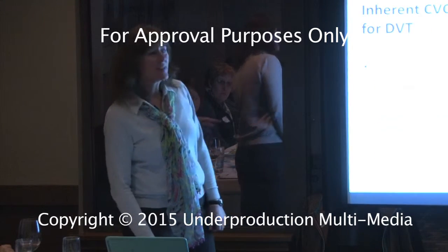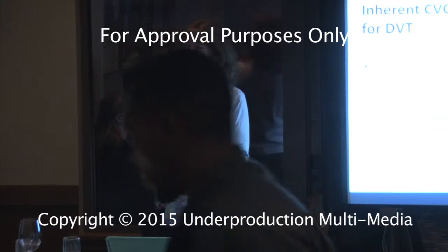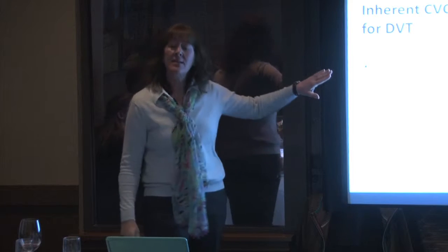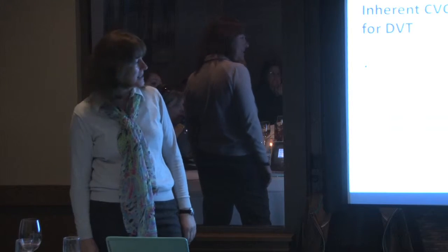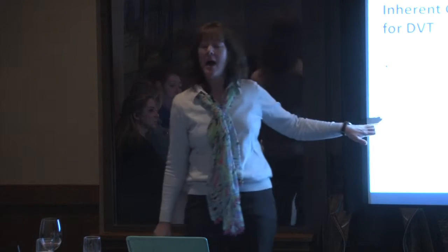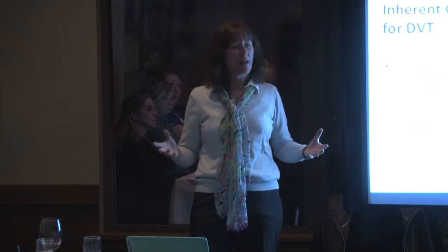So going back to nursing school, do you guys all remember Virchow's Triad? Yep. So Virchow's Triad illustrates the inherent risk factors that are present with CVC placement that predispose the patient to DVT. So we have vessel wall injury, we have blood flow stasis, and we have hypercoagulability.